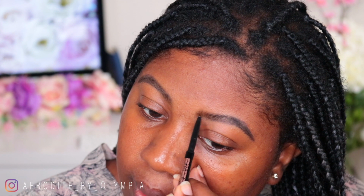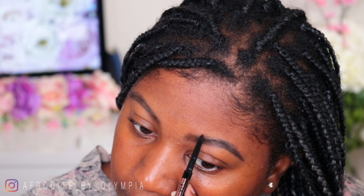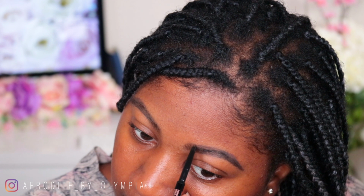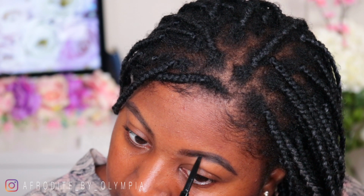Alright, so this is a dark brown shade. And I just lightly go through and fill in the top of my brow. Like so.